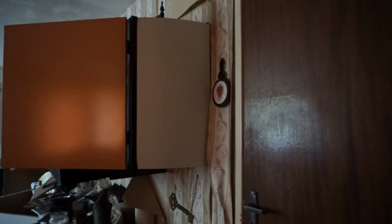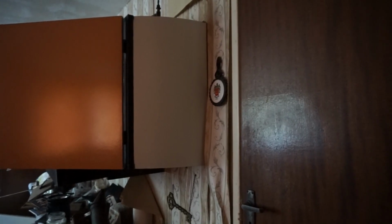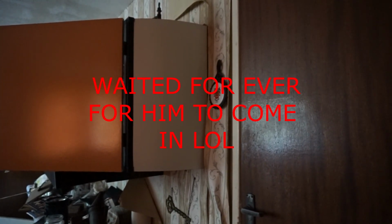Scare Mark. He comes in the door. Let's scare him. We get him now. Make him jump. Rah!